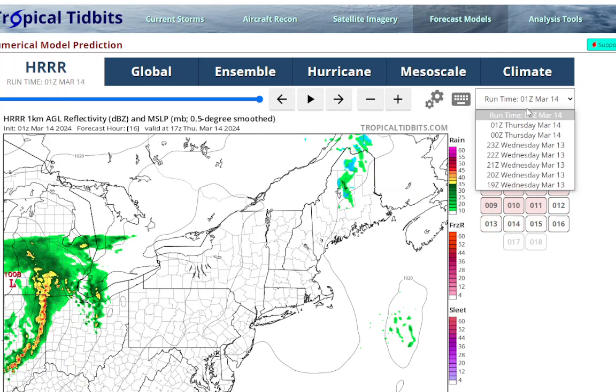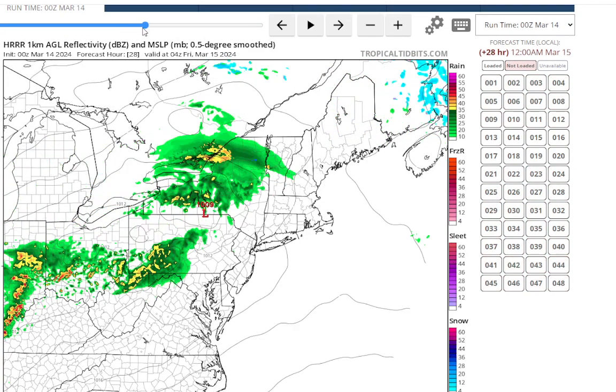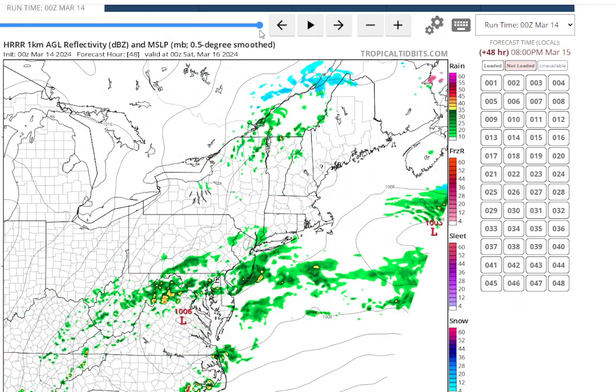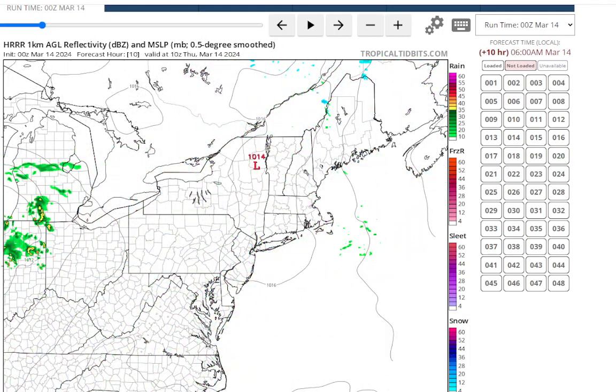So let's look at the HRRR model here. 0Z HRRR. And you'll see here this front, this rain area that's going to be coming for Friday. But you can see it's not really much, just a slight chance of a shower, and mainly in the late afternoon and evening hours. It probably won't amount to very much.